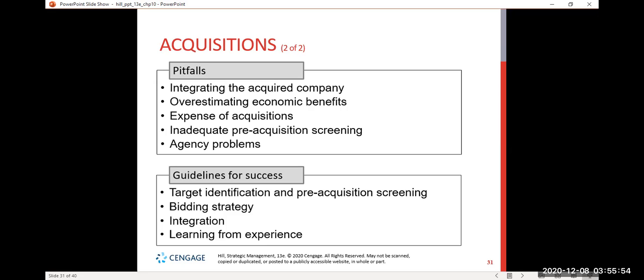The fourth point is inadequate pre-acquisition screening, and researchers have discovered that one important reason for the failure of acquisition is that managers make the decision to acquire other companies without thoroughly analyzing potential benefits and costs. In many cases, after an acquisition has been completed, many acquiring companies discover that instead of buying a well-managed business with a strong business model, they have purchased a troubled organization.